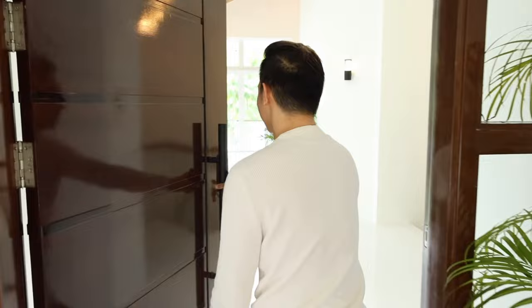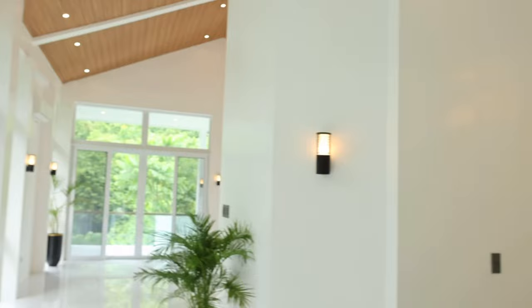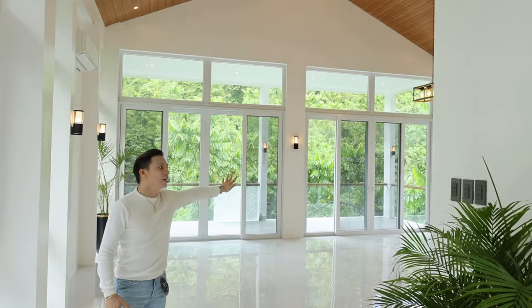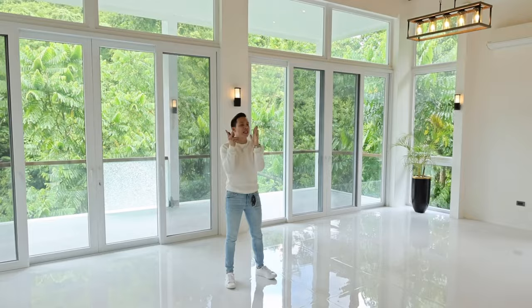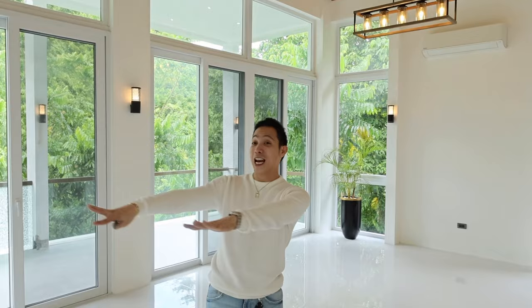So welcome to the living area. Di ba? Ganda ng bahay. I really love the house because it's all white. Malinis siyang tingnan. Maluwag. High ceiling. Pero guys, papalitan ko pa yan. Mapansin niyo ang laki ng space here. And I'm really sure that mom and dad will love this place. Actually, I ordered furniture pa. So may ilalagay pa tayo dito.